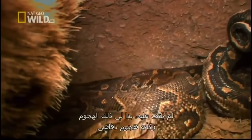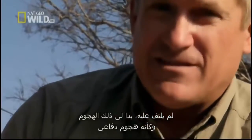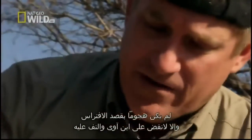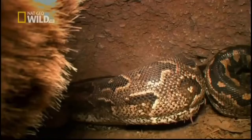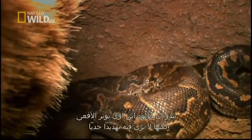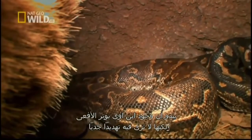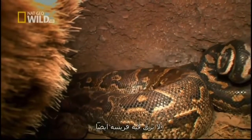Man, it didn't wrap it up. It looked to me like more of a defensive strike. It wasn't a predatory strike. If it would have been predatory, he would have held on and wrapped up the jackal. The snake seems tensely aware of the jackal, but it doesn't see it as a serious threat, and it doesn't seem to view it as prey.